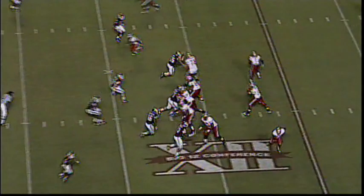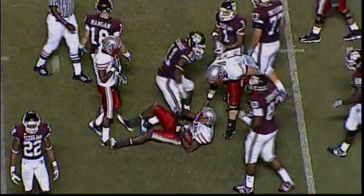Fred Hunter starts to step up. And they snapped it. They'll throw it. And it's across the 30, to the 32-yard line. The pass is complete, tackle made by Hunter. The ball caught by Daryl Jones.